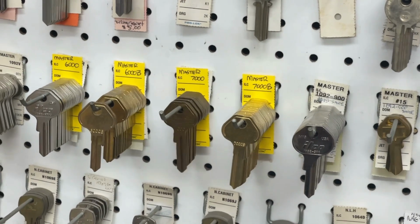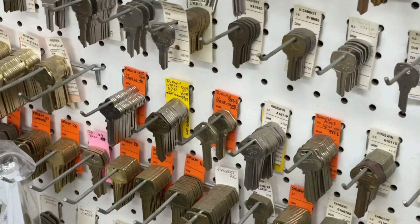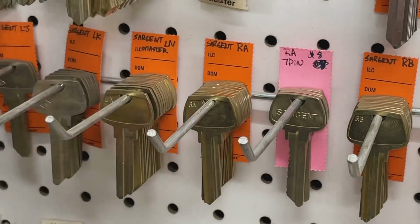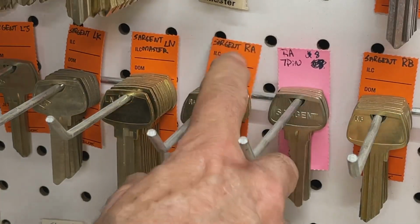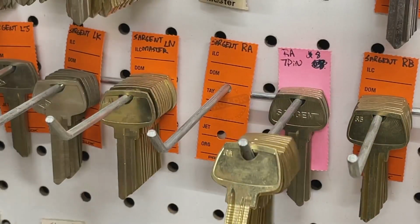RA. That's RA somewhere around here. Yep, go there. Sergeant RA. We weren't too low quite yet, but we were kind of low.